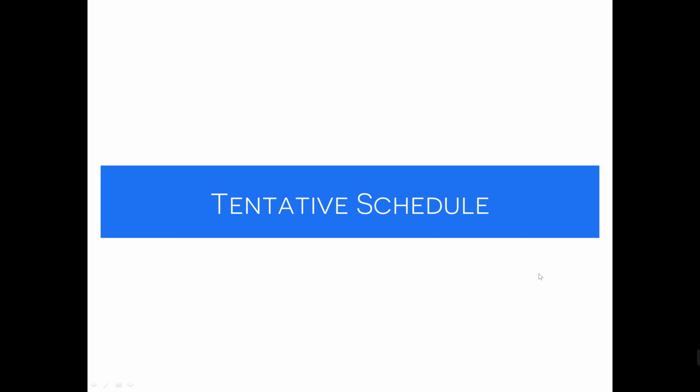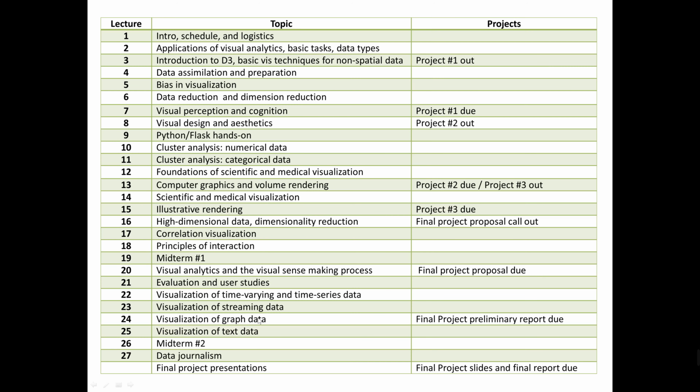So, tentative schedule. Every time I present this kind of schedule I may change it a little bit, but I want to show you the projects. Third lecture next week, I'll have the first project out, just to get your hands dirty on implementing these kinds of things. Then there's project 2, project 3, final project proposal, and so on. And then I'll have 2 midterms and then a final project presentation. There's no final exam, just the final project presentation.